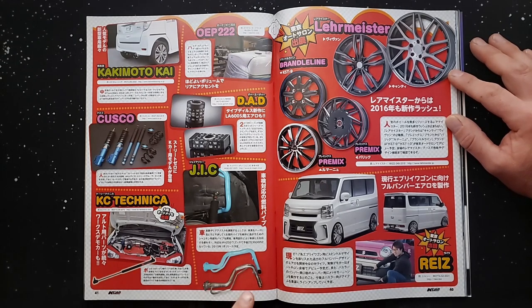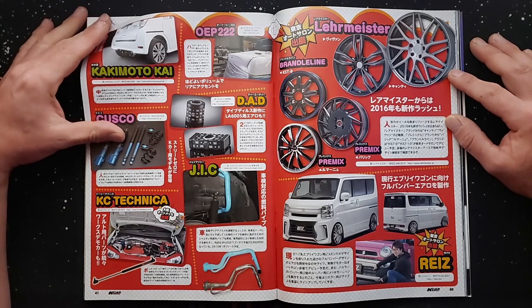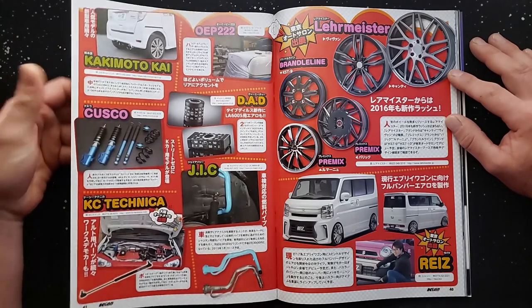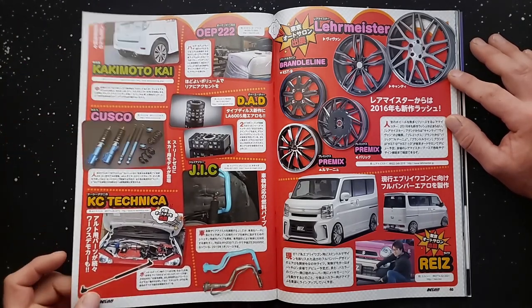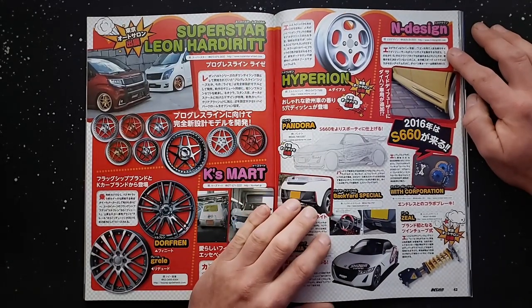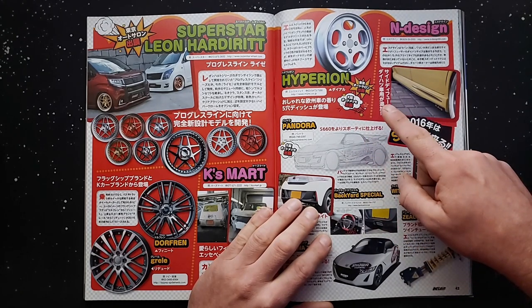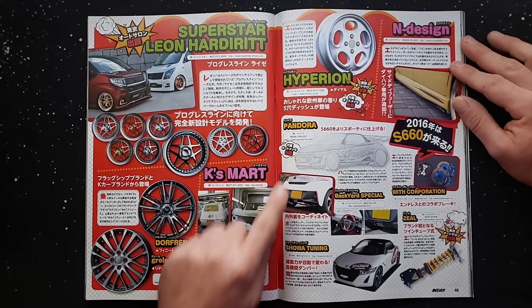Okay. Right. Cusco are over here. KC Technica. Really want to get these for the Alteza. Really do. Over we go. It's a bit much money though. $200 for struts. End design. Right. Hyperion. Yeah, no from me. That's a nice looking 660 there.